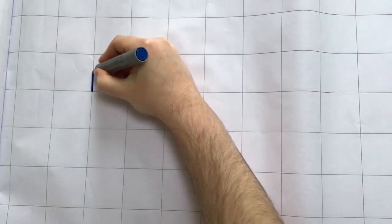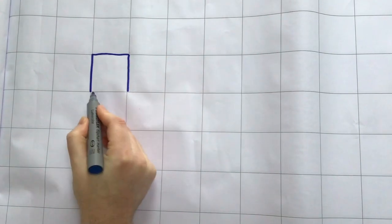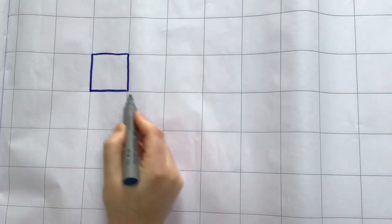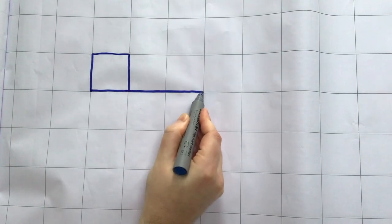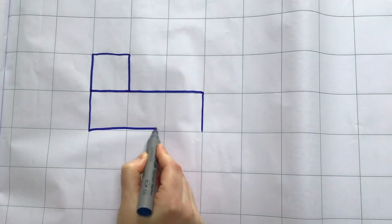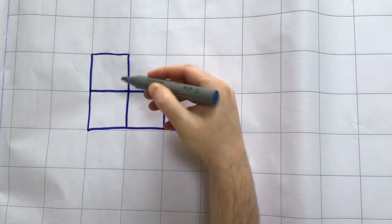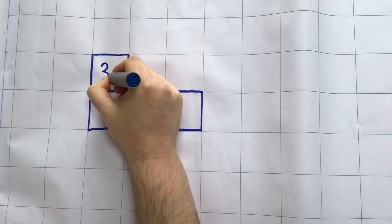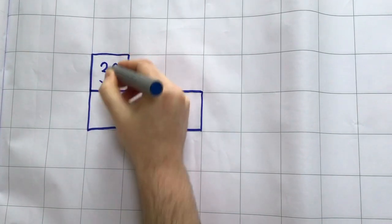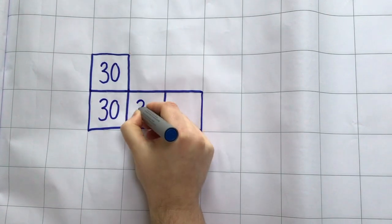Let's check together. Let's start by drawing the box for the adults, we know that. And then, how many times more children were there? That's right, three times as many, so we need three boxes underneath. One, two, three. Let's put 30 up here, because we know there were 30 adults, and if there were three times as many children, we need to put 30 in each of these three boxes.